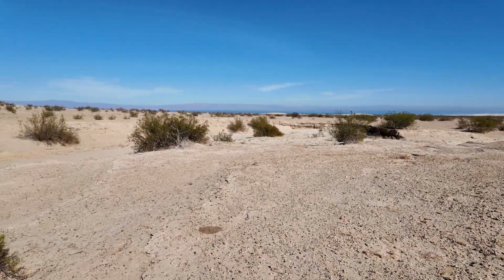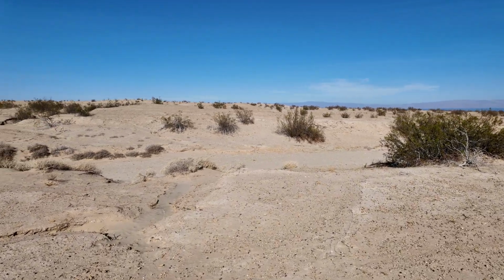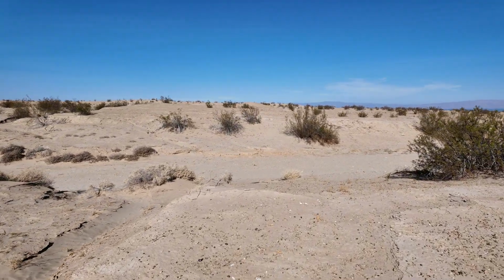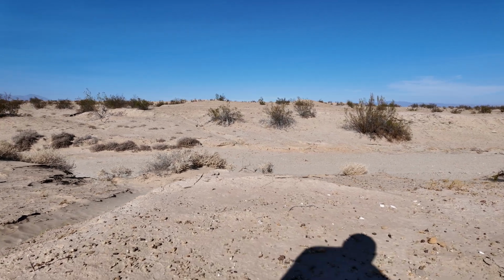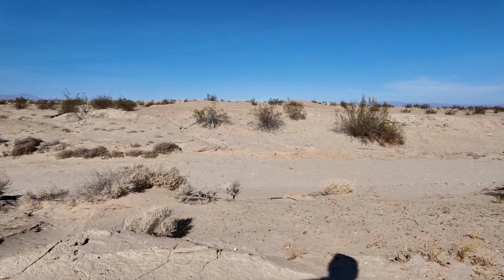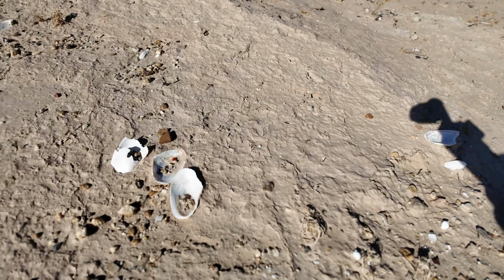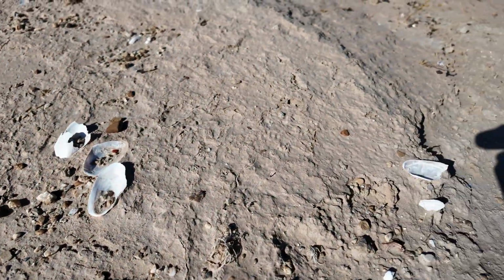I went for a walk here with my dog Shelby yesterday, and you can see here there's like a wash in front of me. But when you look down, there are like shells, and they break easily into pieces here. There are shells on the ground, so there must have been water here before.